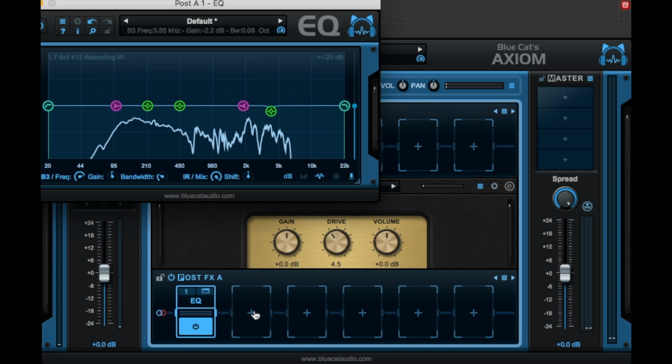I can add reverb, delay, plugins, pretty much anything that I like at the end of this. So that is the layout. Rather than spend a whole bunch of time on the layout, what I'm going to do is just demo a few basic amp and effect sounds for you guys. So let's do that right now.